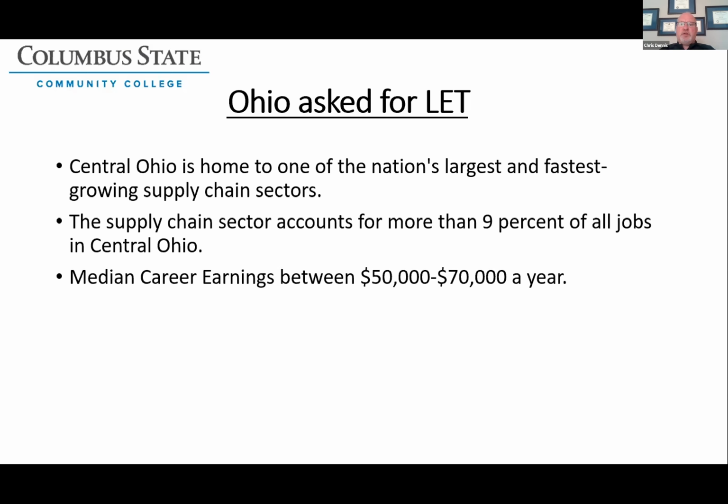Central Ohio is home to one of the largest and fastest growing supply chain sectors. There's the 9% figure that the supply chain sector accounts for. And these are good jobs. Median career earnings between $50,000 and $70,000 per year. Really high paying jobs for people with 2-year degrees.